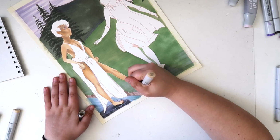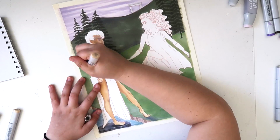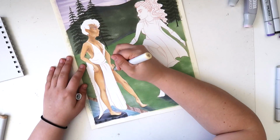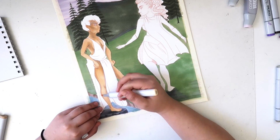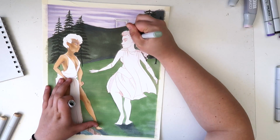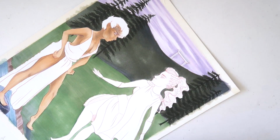So you will get the calendar and you will get a print of the cover. I haven't quite decided what size the print will be yet. If you have any preferences on that, please let me know. I feel like 5x7 would be a little small, but I'm open to your suggestions. So it can't be a super large print.